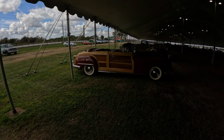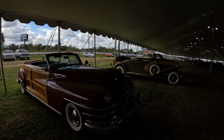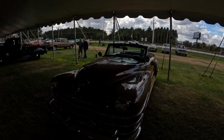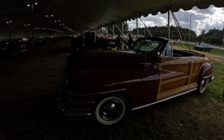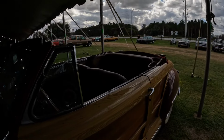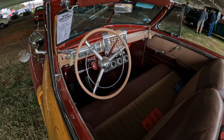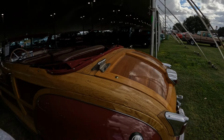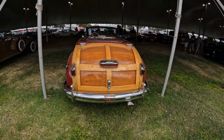And then what do we have here? This looks like an old Chrysler, I believe. Yeah, Chrysler. Convertible. Check out that hood on that, nice wood trim on the side. This is a 1948 Town and Country Chrysler. It looks like it could have some installed air conditioning on it. In the back of it here, the Chrysler Town and Country.